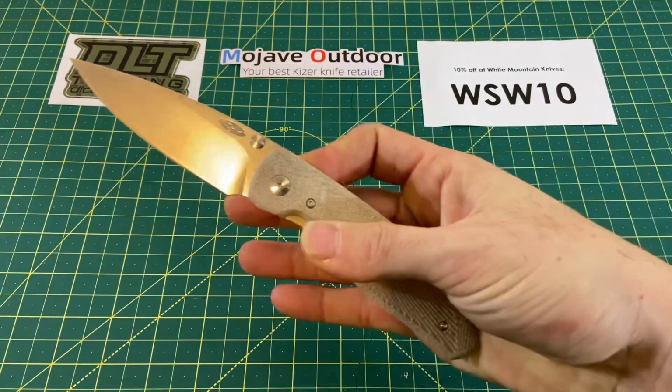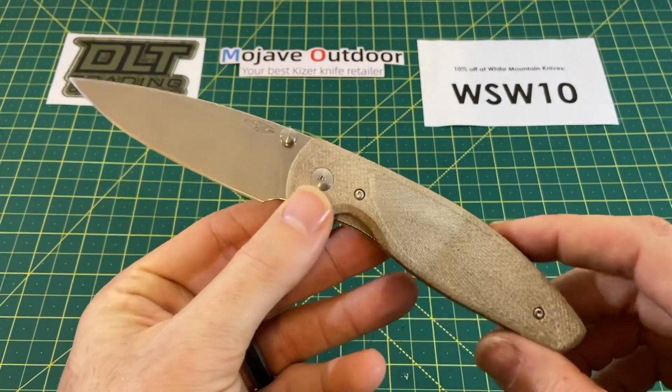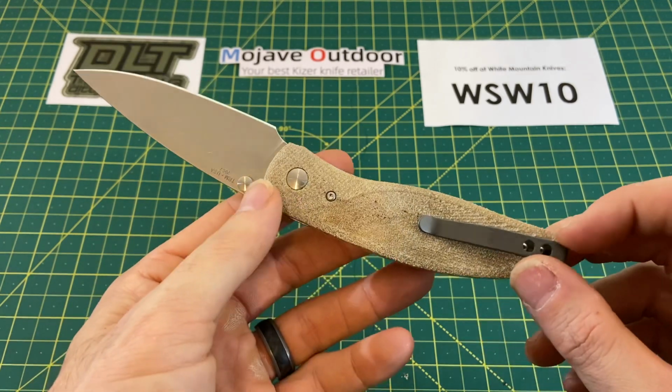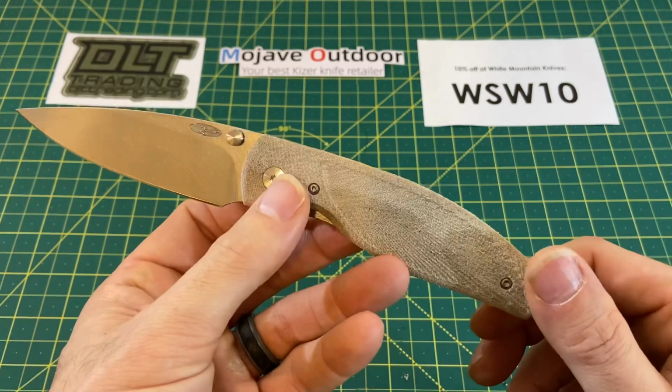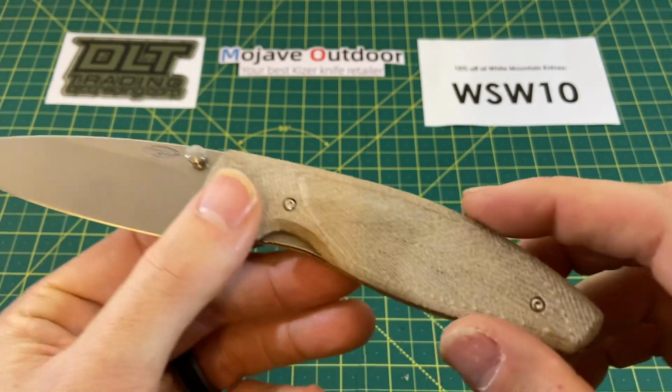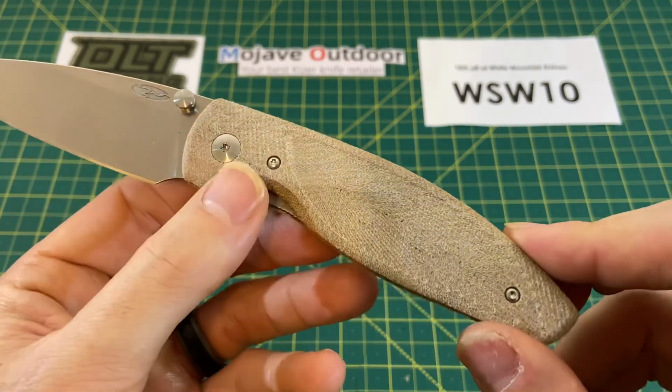We got the TRM Atom, and I haven't carried this guy in quite a while, and I don't know why, because it carries like a dream. One of the best carrying knives you can get. Very nice deep carry clip. I've got some Gicarda scales on here. I really want to get some new scales.